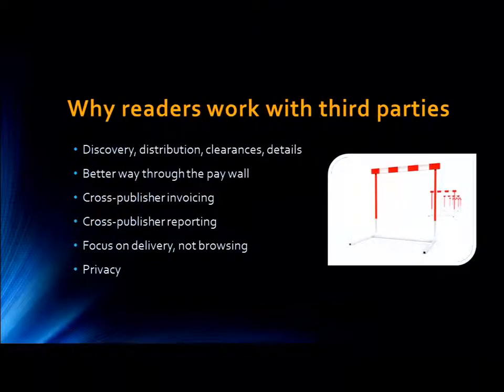So why do readers work with third parties, such as my company? It used to be more around discovery and distribution, though, as Simon and Alex have shown, discovery is very sophisticated these days and almost reads our minds, and distribution is well in hand. I would say these days it has a lot more to do with use rights and managing the back-end details. And we often describe what we do as providing a better way through the paywall for readers. In other words, we can recognize the readers' workflow, where they are, what their price points are, what usage rights they may have. Certainly, information professionals like cross-publisher invoicing, invoices that are extremely detailed and provide cost centers and all those other items that make it easier for a librarian to justify their expenses.